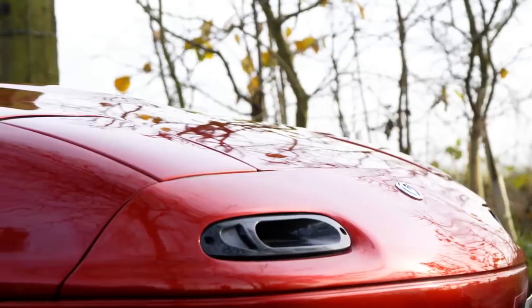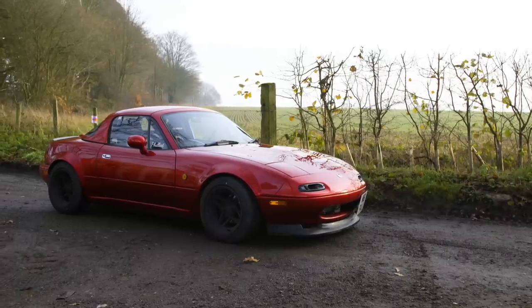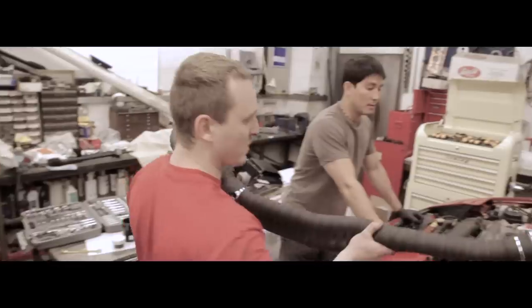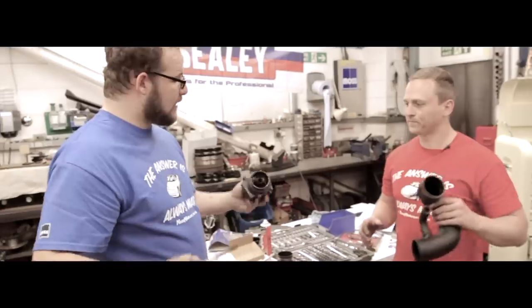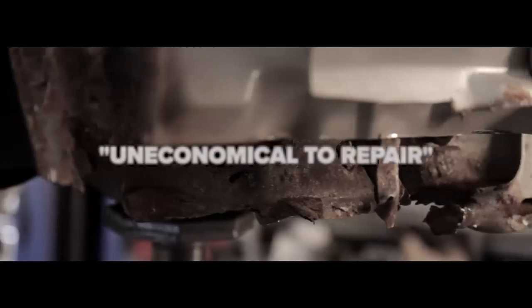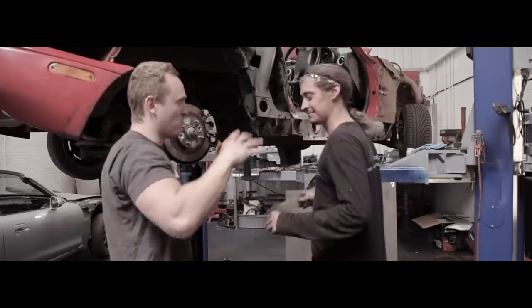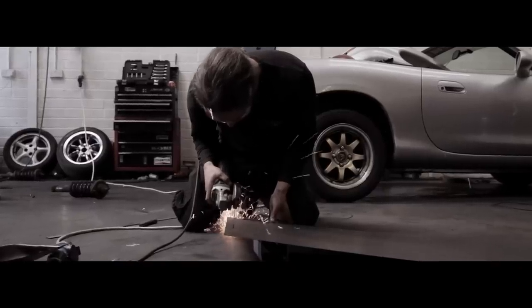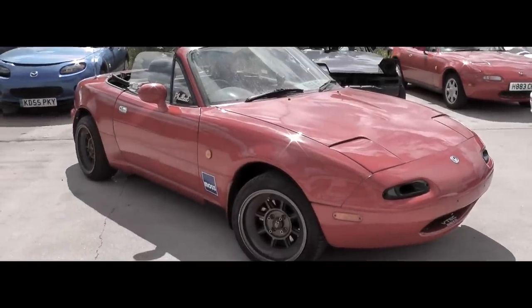Shortly after buying Phil, the urge to mod took over, and after a conversation with the guys at Moss Europe, the decision was made to get cracking, starting with the basics like a performance exhaust and cold air intake, before the inevitable happened when I realised how badly rusted the car was. It was so bad, in fact, that owner Nick of MX-5 specialist Scuzzle Motorsport described it as uneconomical to repair. But this wasn't any MX-5, this was Phil. So 2 weeks of work and a lot of swearing by Nick gave Phil a new lease of life in the form of a rust elite.